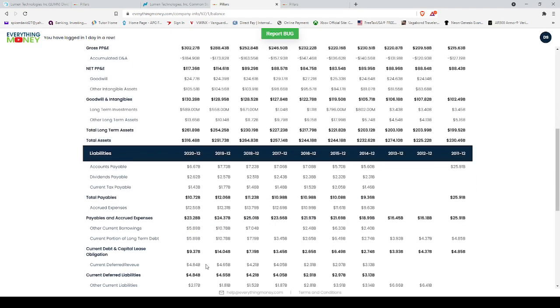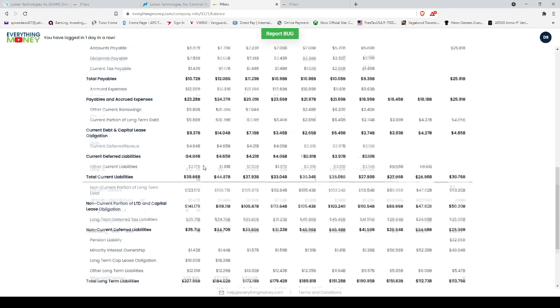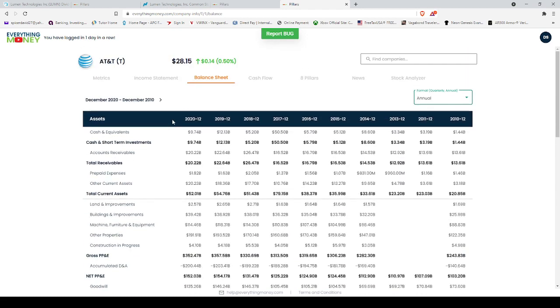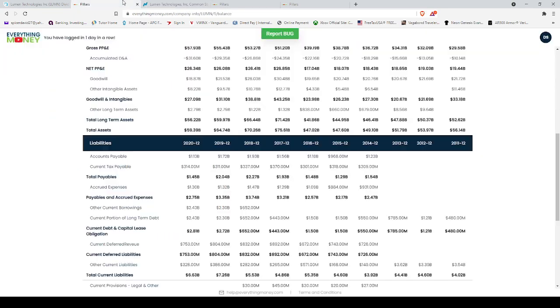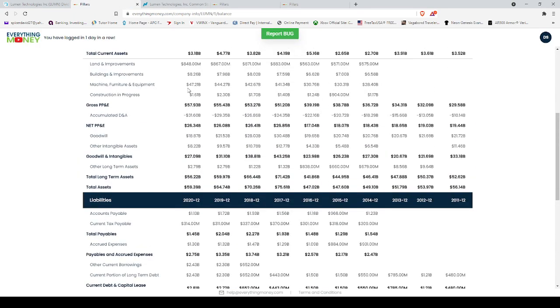actually, Verizon is doing very well, they have more assets than liabilities. But when we go to something like AT&T, we're seeing that they are underwater, but not nearly as much. I want you all to remember that AT&T slashed their dividend having this debt issue, where when we go to Lumen, their debt issue is much, much worse. Underwater by technically over 100%.